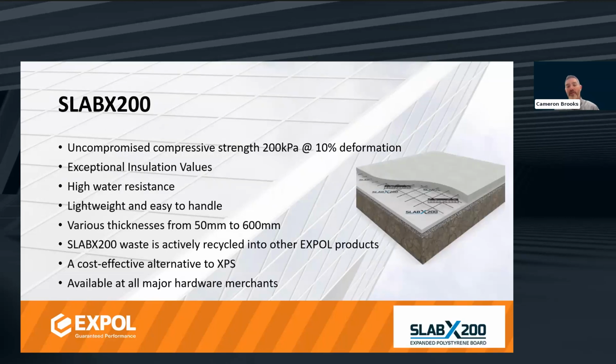So Slab X200 is an EPS product that was developed and introduced into the market last year. It provides a compressive strength of 200 kPa at 10% deformation. Being EPS, it has exceptional insulation values and high water resistance. It's a lightweight and easy to handle product. It's available in various thicknesses from 50 millimeters right through to 600. And the waste that's generated through manufacturing Slab X200 is actively recycled back into other EXPOL products.